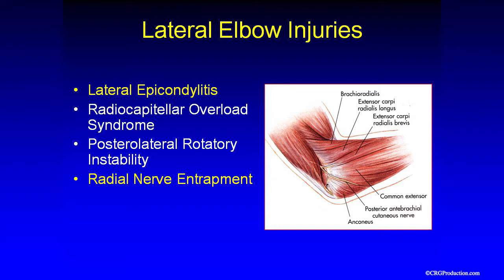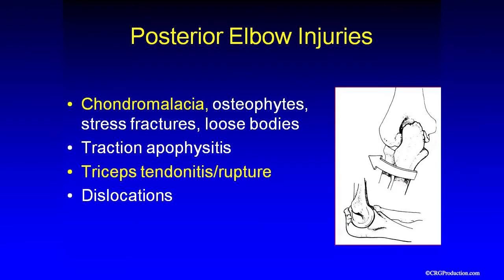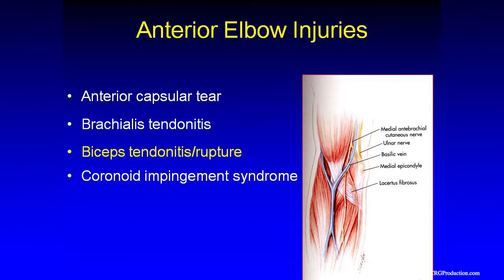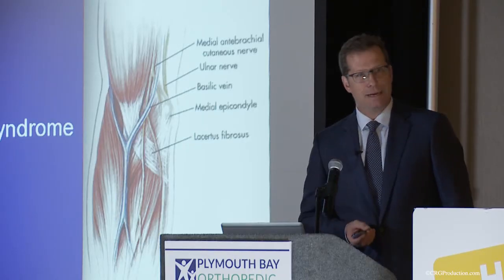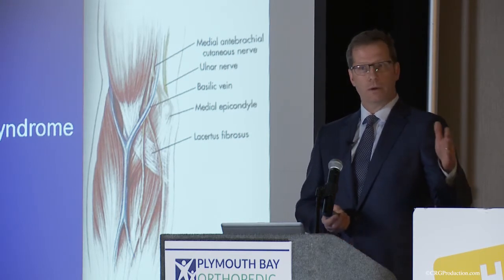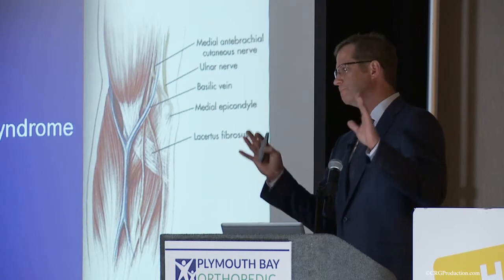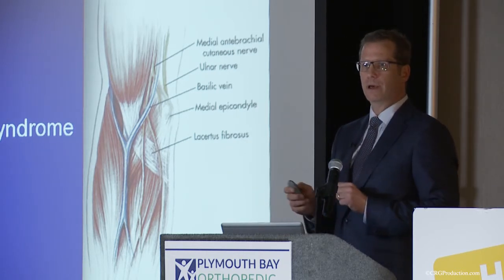These I probably see once every other year. Actually, this one here, but this one I see a fair amount of. Posterior elbow issues, triceps rupture, again, pretty rare. Chondromalacia is another term for early arthritic changes you can see in the elbow, usually seen in overhead athletes as they get older. Anterior elbow injuries, biceps ruptures we see a fair amount of, actually. We treat those pretty aggressively. I would say if you're under the age of 70 for sure, you're usually getting it fixed. From 70 to 80, depends on the lifestyle. Over 80, go play chess and have your coffee.